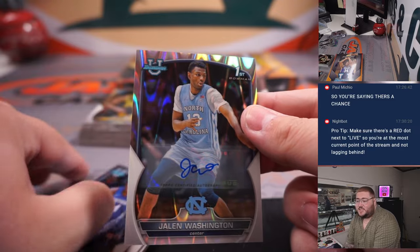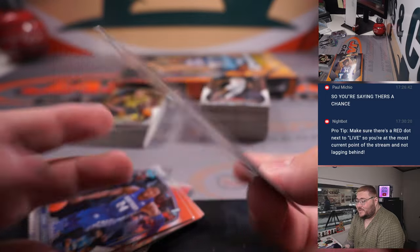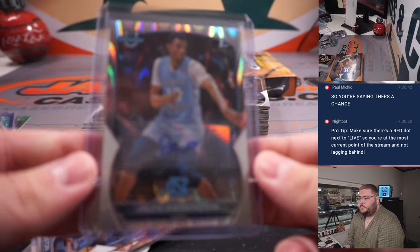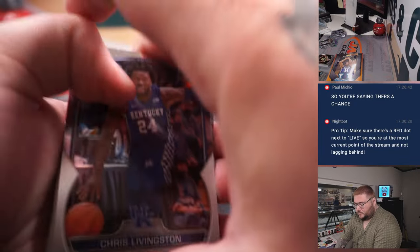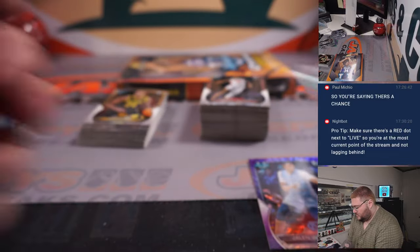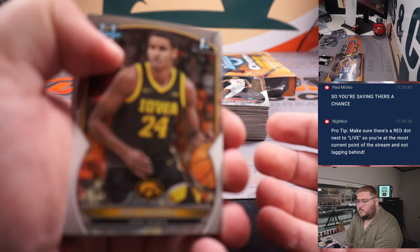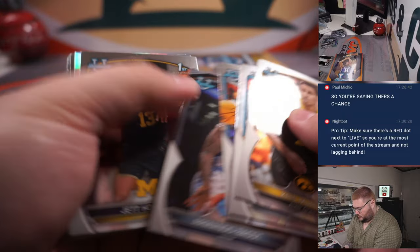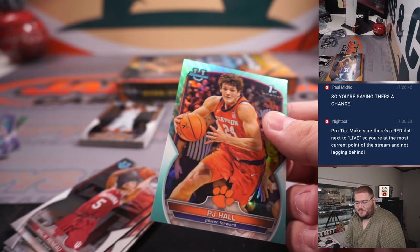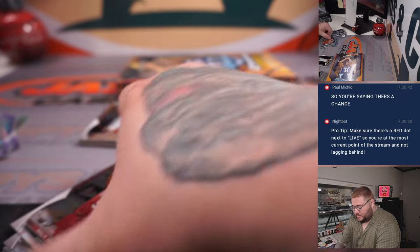Jalen Washington on the Bowman first auto. One more for spot J and Paul. 66 out of 199. Washington, one more. Purple Shimmer this time. Aqua, PJ Hall, spot P for Paul. 87 out of 299.